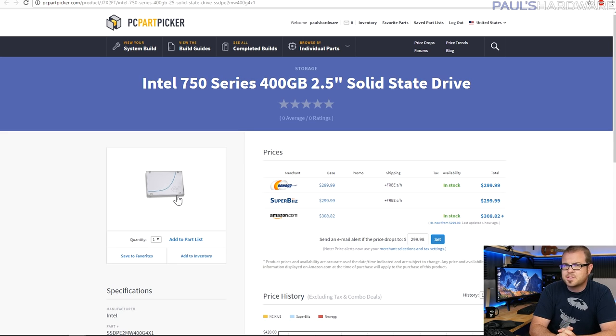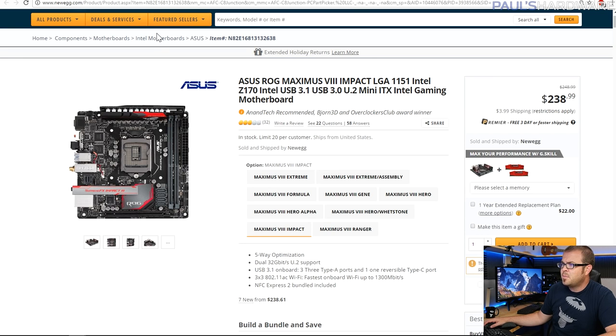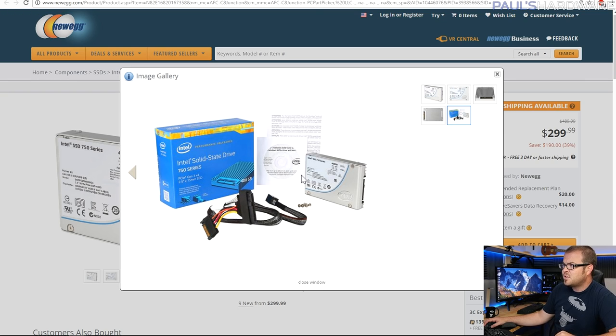What is going to impact performance, though, apart mainly from the graphics card and the CPU, is your storage. And here's where I actually had a tough choice to make, because when you look at mini ITX boards, you can find ones that have M.2 slots on them. This board from Asus actually has a U.2, which is like right down here. And they went with U.2 instead of M.2. So I was kind of torn at first. I was like, maybe I should go with the mini ITX board that has an M.2, because there are faster M.2 drives than U.2 drives.